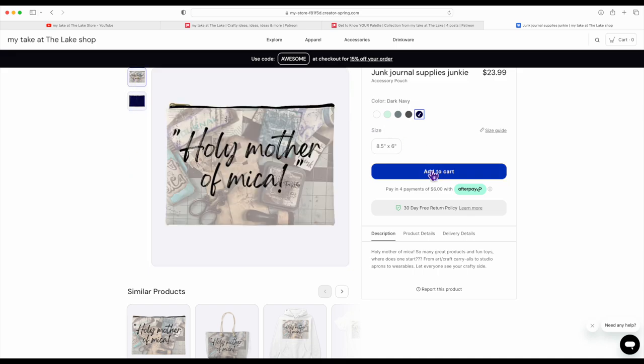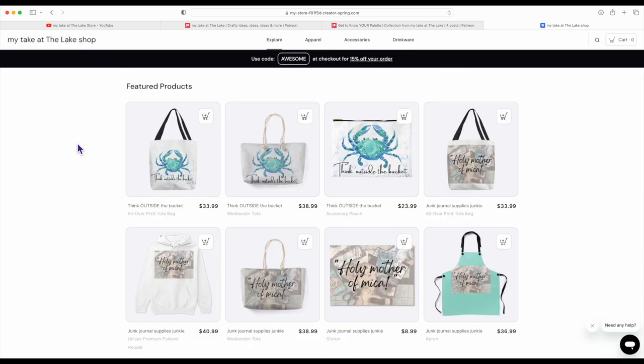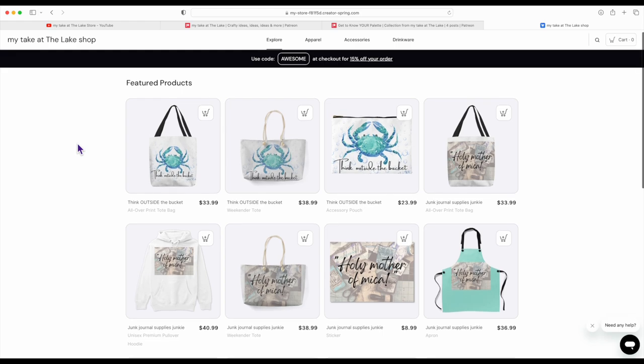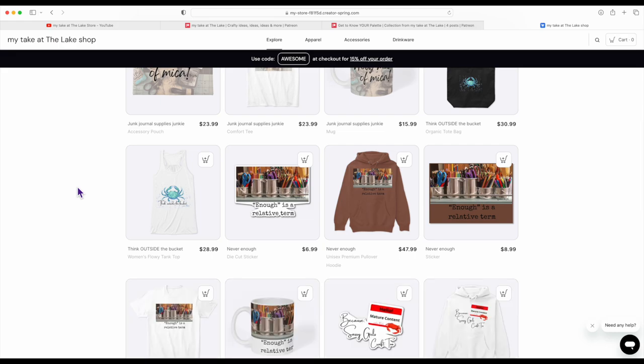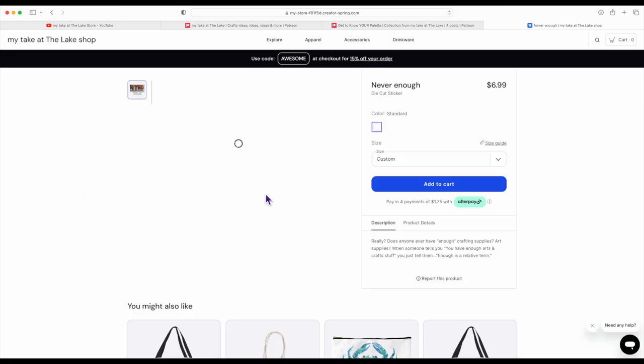And you just add it to the cart and pay for it. They couldn't make it any easier. This is print on demand, so as soon as they get your order, they will print it and they will send it to you. We're gonna go back to the store because not only crabs and Holy Mother of Micah, I love that saying, Holy Mother of Micah, there are other designs. This is one of my favorites.